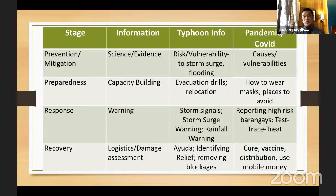Sa response naman, nandun yung mga warning systems mo. Like kunyari, dati, storm signals lang yung pinag-uusapan. Signal number 1, 2, 3. Pag signal number 2, wala nang pasok. Mag-signal number 3, college, walang pasok. Pero lately, we talk about storm surge warnings, we talk about rainfall warnings, yellow, orange, red. Okay? The same way na ngayon, meron tayong mga sinasabi na mga ECQ, GCQ, ano dapat gagawin mo.